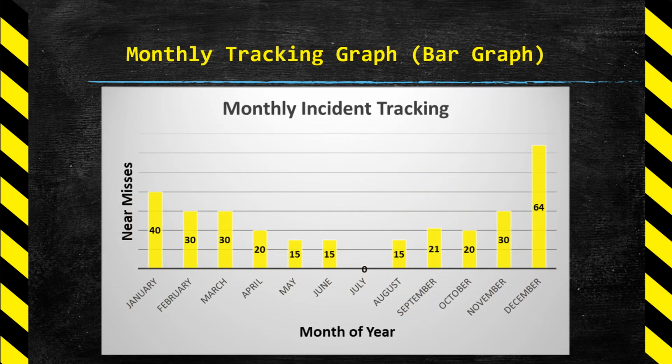Our third graph that we will be looking at is our monthly tracking graph, and obviously this is a bar graph as well. This graph shows how many near misses were in each month of the annual. So there's 12 months here, and each one of them has a different amount of near misses. In January, we can see we had 40 near misses, February 30, March 30, April 20, May 15, June 15, and something really crazy that we see is in July, we did not have a single near miss, which is odd because the company was not out of business, because we did have recordables and first aids within July.